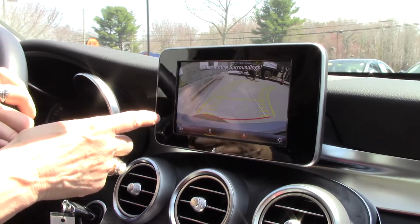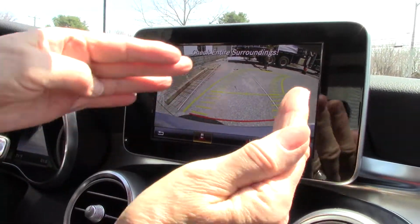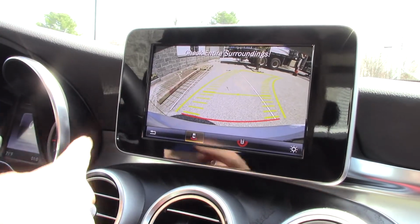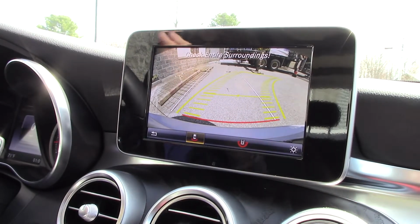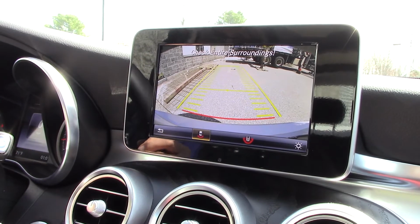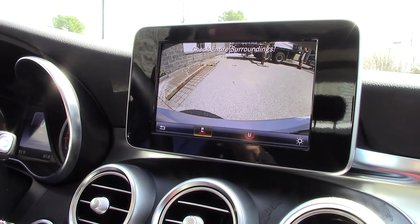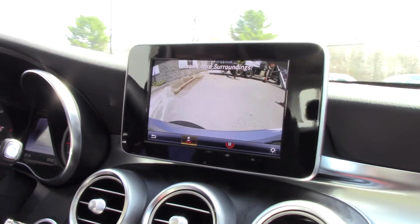So I'm backing up, and I see I'm missing all that stuff that's on the ground because my wheels are the yellow lines. The white lines are directly behind me, so if I was backing up straight, I would just line the yellow and the white together. But now I'm going to go forward, and that's going to all go away.